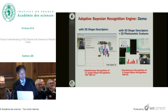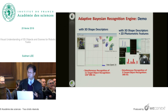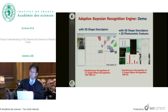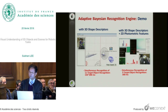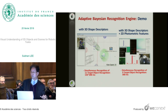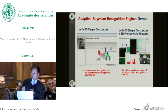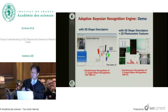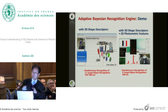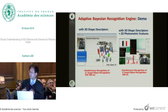Now, this is the demo. We use 3D descriptors as features, and also 3D descriptors plus 2D photometric features together. There is a pool of these features. While monitoring the environment, the robot picks up which sets of features. It's not a single set, it's many sets. Which sets of features provide sufficient conditions for decision making?